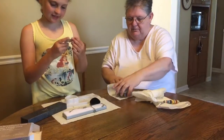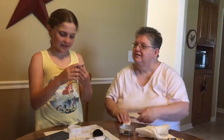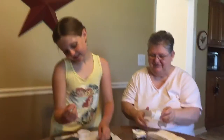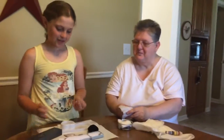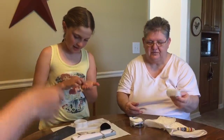So again, it says, people make wishes while God creates pearls. May your special wish always be granted with happiness, love, wisdom, and wealth. I love the love one. It's really cool. Your wish will come true. I'm so happy that I got the love pearl because it's just really cool looking. It's kind of pinkish. I don't know if you can tell on the camera, but it's really cool.